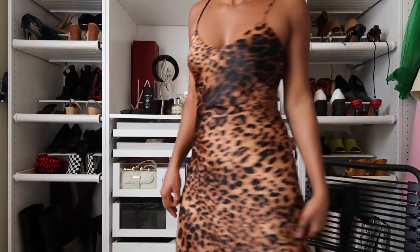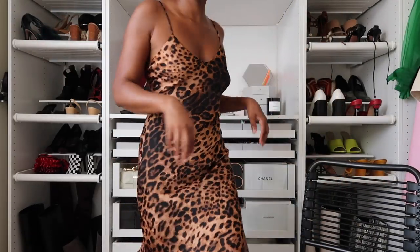I'm also wearing this leopard satin dress, and this is from Forever 21. I'm pretty sure it is sold out, but sometimes it comes back in stock, so I will put a link to it below. If you click that link and it doesn't take you to the dress, it only takes you to Forever 21's main page, that means it's still sold out, so just keep checking back. Sometimes it pops up. Really cute.